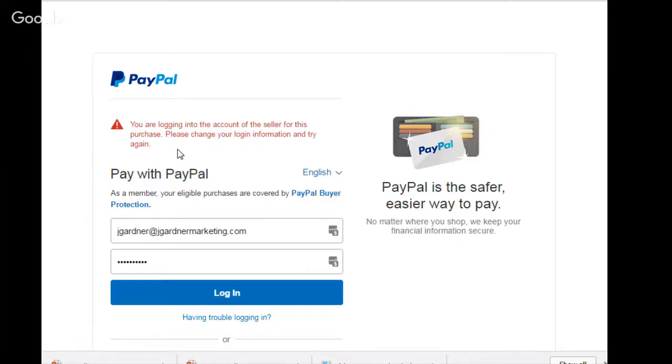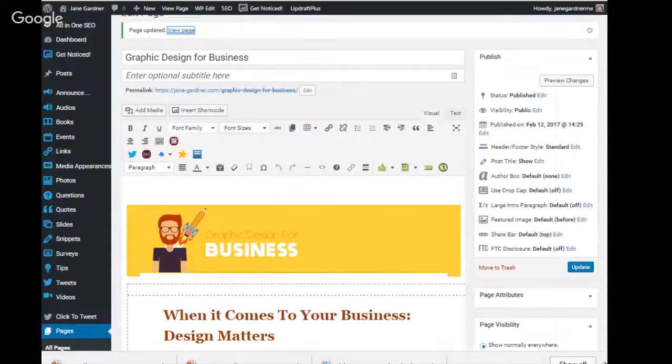So next time, we are going to show you how to sandbox and test your PayPal button by using the sandbox part of PayPal, where you can test your buttons, your checkout, you can test your invoicing, etc., by using their sandbox. So yay, success. And I worked on the button and it worked. So there you go.